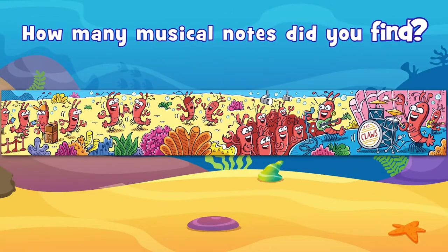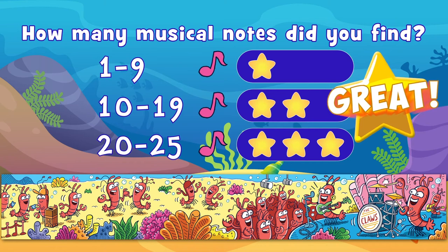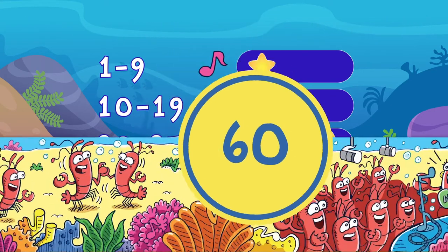How many notes did you find? If you found 10, you're a musical genius. Okay, let's try it again. Only this time, you'll have a whole minute to find as many notes as you can. Ready? Go!